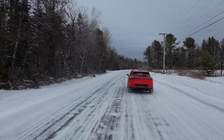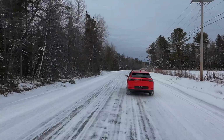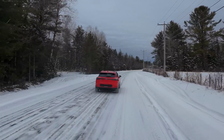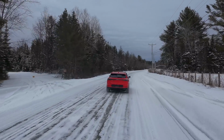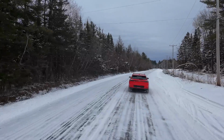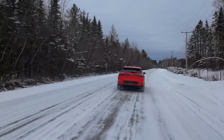It's slow and steady wins the race, or as my close quarter combat instructor used to tell me, slow is smooth and smooth is fast. That definitely is the case for winter driving, but this is not a winter driving lecture or video, so I'm going to keep moving on about the drivability.